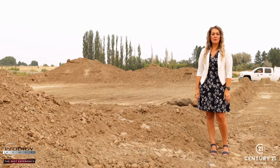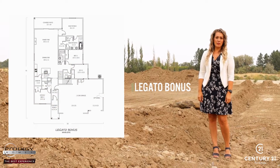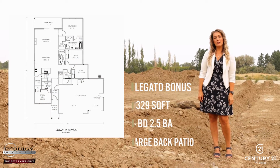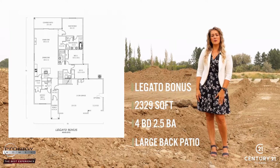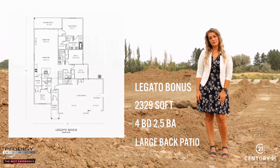Here we are on lot 14 where we're building the Legato Bonus, which is 2,329 square feet. This one also has a bonus room and a really nice large back patio.